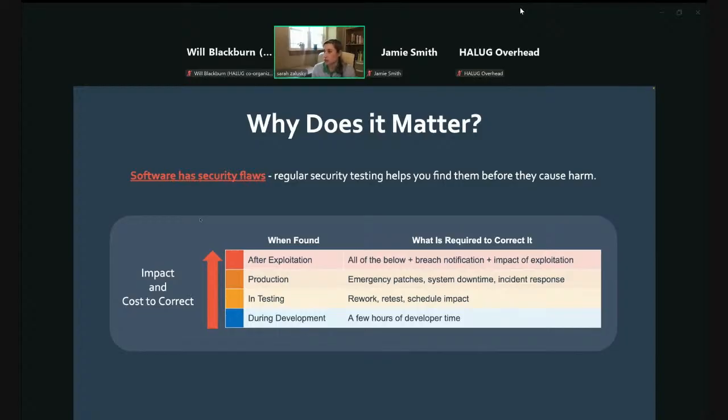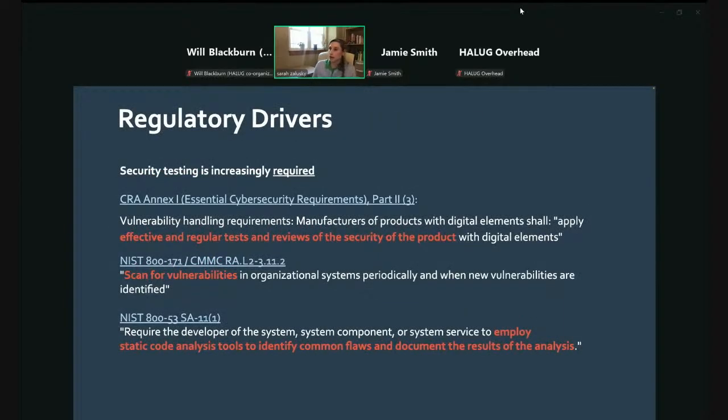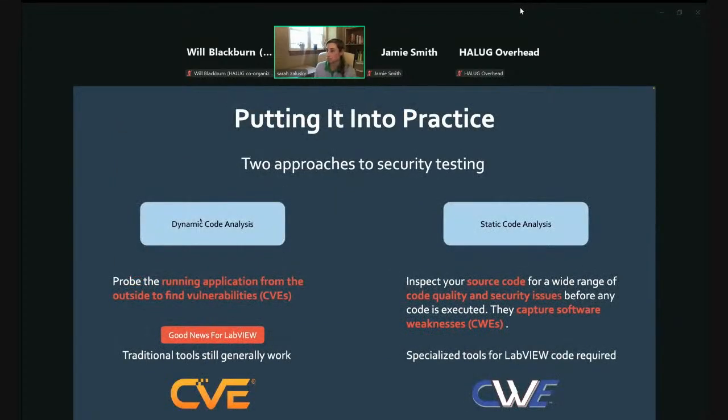In addition to all the things below, you have the full impact of whatever that exploitation was, and then you have breach notification and other legal or documentation burden for your end customers. Again, regulatory drivers. Specific security-focused testing is becoming less and less optional. And for both CRA and for CMMC, there are specific callouts for the ways in which you must do security testing. NIST 800-171, if you're subject to that, specifically mentions certain types of security testing which must be done.